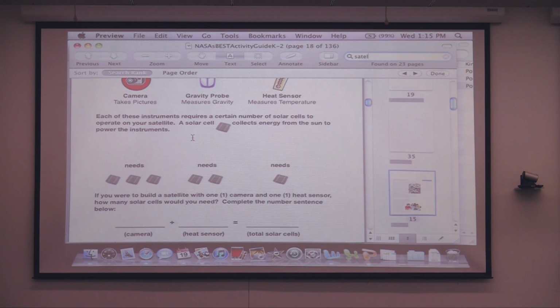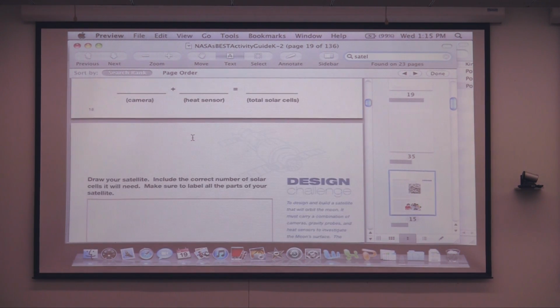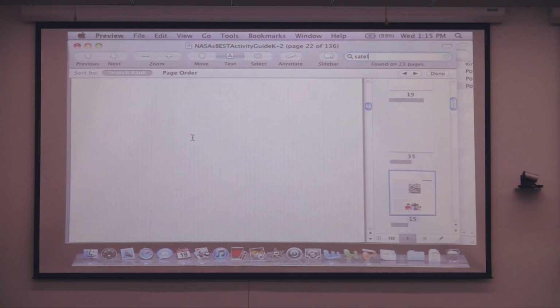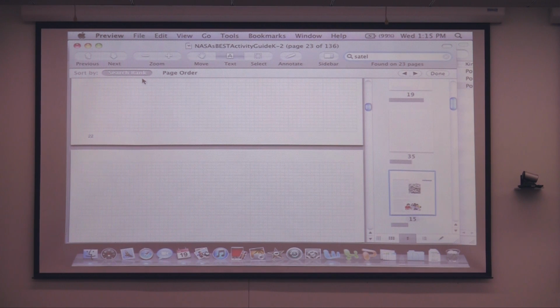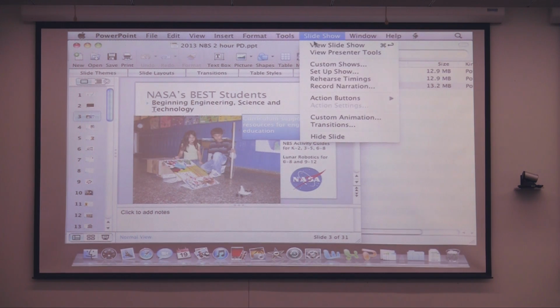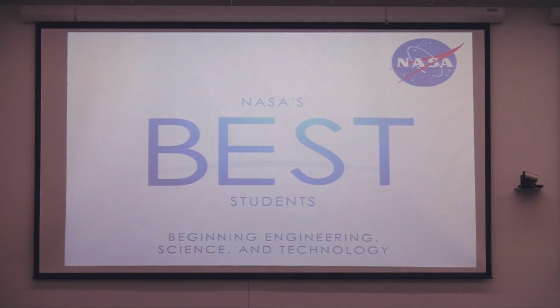Let's see if I can give you another example. I think that's probably the most advanced that we get with today's activity. When we do the balloons, there's a little bit more math, but again, it's very, very simple. So I saw some faces that looked a little worried. Trust me, it's pretty simple.